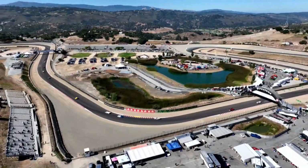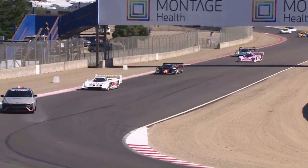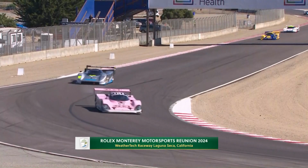Welcome back to the Monterey reunion, the 50th year of celebrating historic racing here at Laguna Seca, and we bring you to our next group.